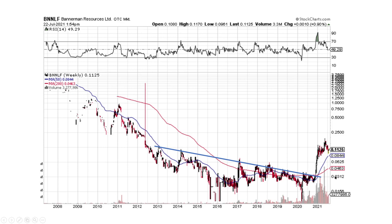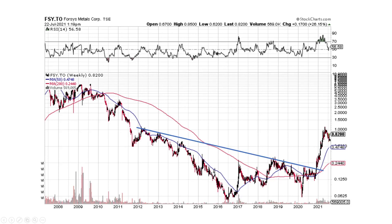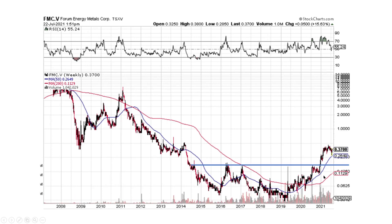Doesn't look too bad. Horizon Metals, pullback. I mean, this went straight higher, so we're going to see a normal pullback here. Forum Energy Metals, we got this nice bowl cup-shaped pattern that developed. Drawing the trend line or support line, resistance line here, coming on up, and I think we'll do a little bit of a pullback. Maybe we pull all the way back to the 50-day, maybe even to the 200-day or to this support line here. Normal pullback in a big long-term move.